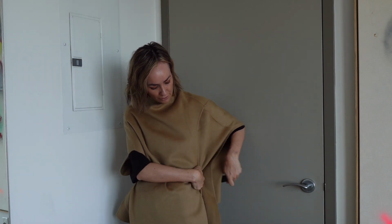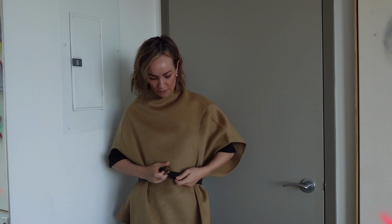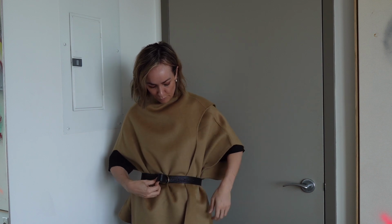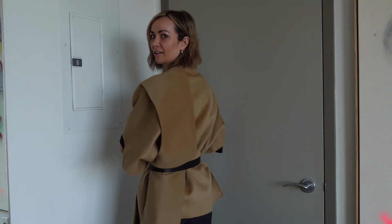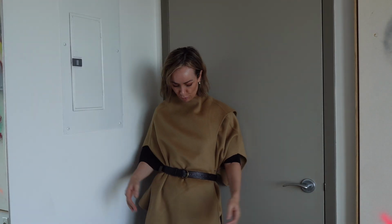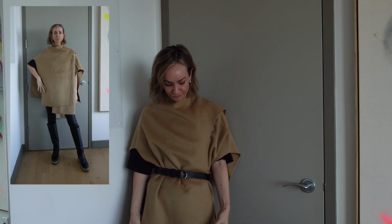Okay, so before I was belting it in the front like this, and not getting a lot of that fabric from the back. So it was kind of like this. You can see, yeah, that looks so much worse. So I think how you belt it makes a big difference, but it is pretty cool. I'm not gonna lie. It's a very cool concept of a little top.